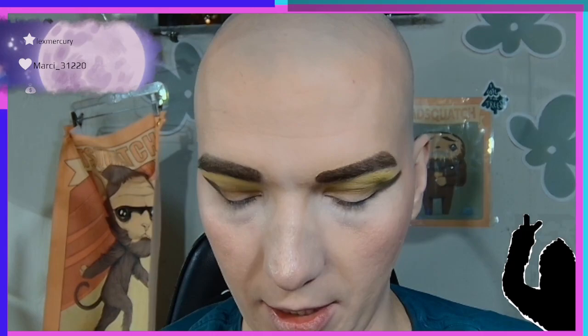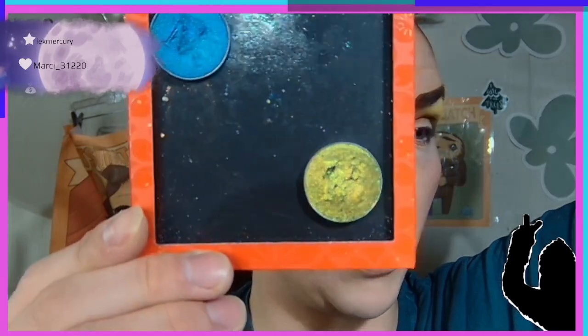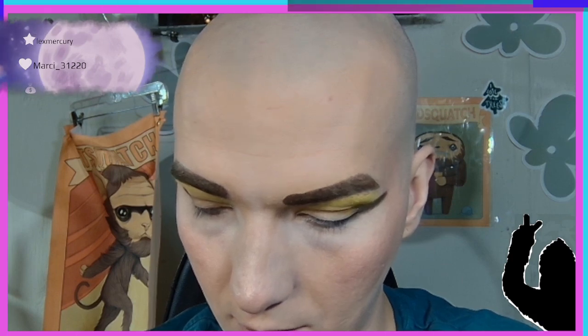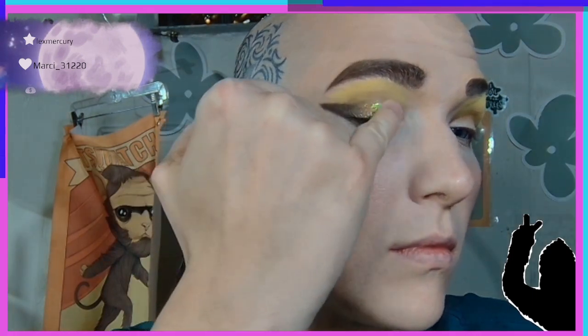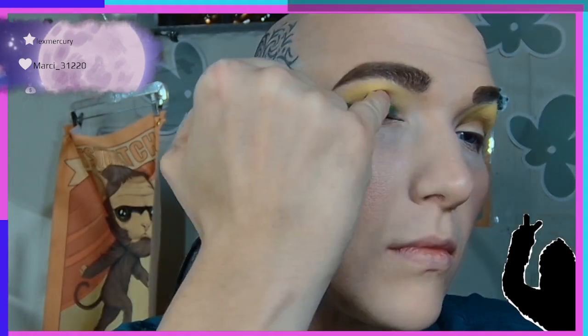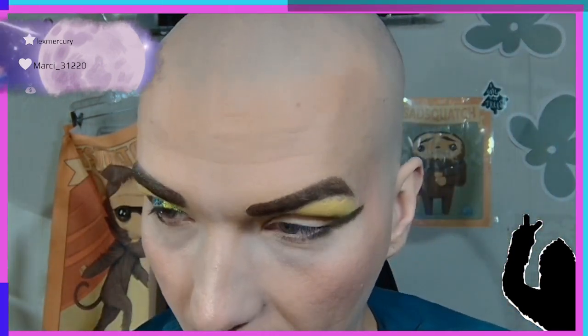Make sure we blend that in there. So, we have a pre-picked color. It's going to be Nomad Cosmetics Royal Orb from their Royal Europe palette. I bought some singles. This one we used last time. Might as well use it again. Oops, almost went into the palette.